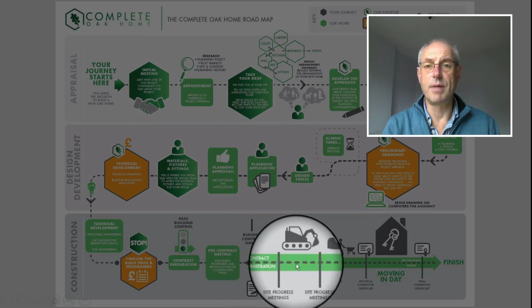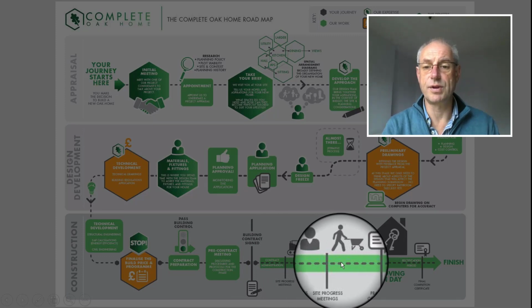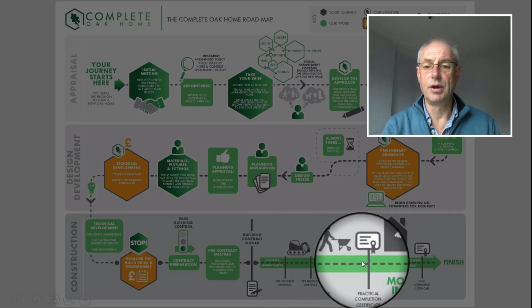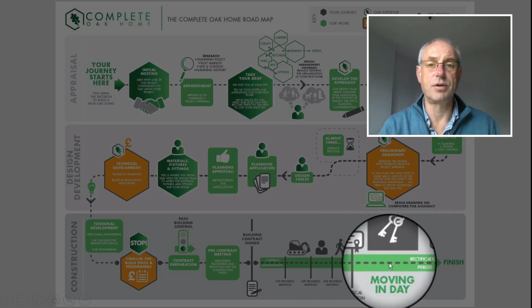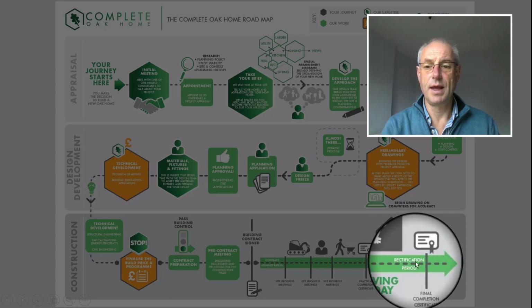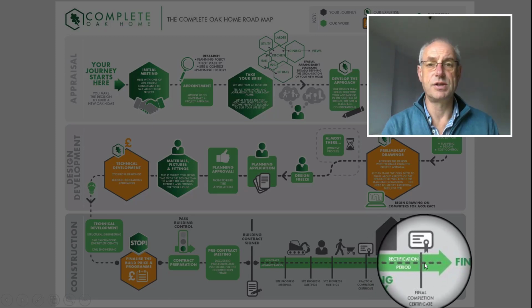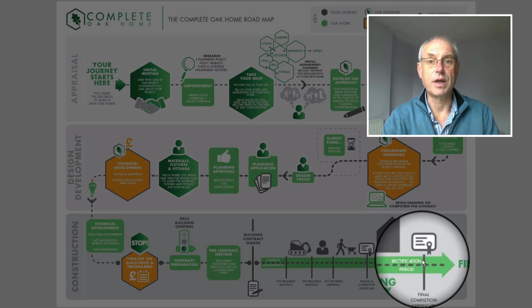and progress month on month with us acting as the contract administrator, making sure that the project is being delivered according to the terms of the contract, until eventually we get to practical completion, which is where you move in. And then there is what is known as a 12-month rectification period where you're living in the house. At the end of that period, we will come back, make sure any snagging is dealt with, and issue a final completion certificate, which is actually the end of the formal contract. So that covers the whole of our turnkey roadmap.